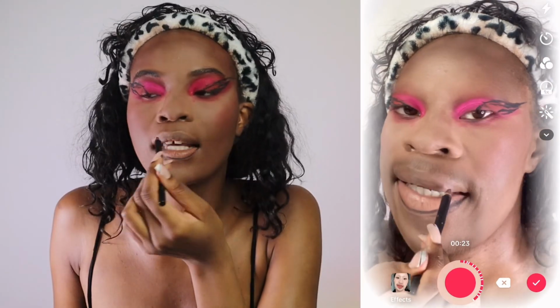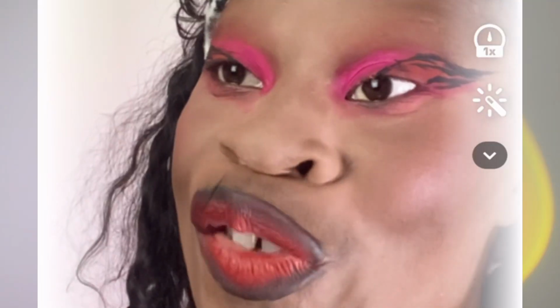It is time for the best part, which is lips. I'm like a blackish eyeliner, so I'm gonna go very like black outline and then maybe like a pink inside. Do my looks look crazy? Tell me the truth, bestie. Do I look crazy right now? Bad right there. Beautiful. Just makes me look worse and worse as the filter stays on my face.